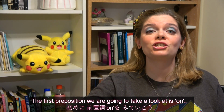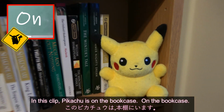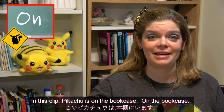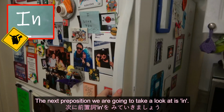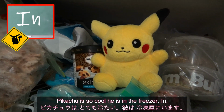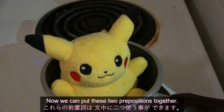The first preposition we're going to take a look at is on. In this clip, Pikachu is on the bookcase. On the bookcase. The next preposition we're going to take a look at is in. Pikachu is so cool, he is in the freezer. In. Now we can put these two prepositions together.